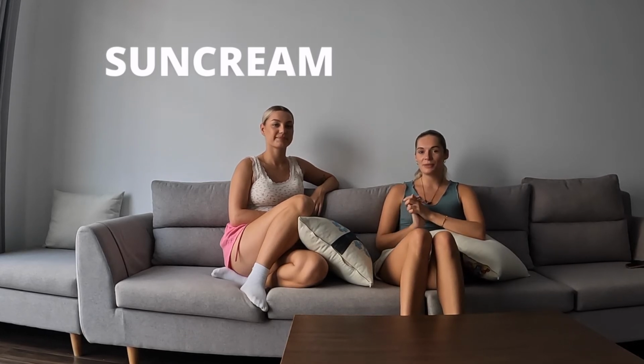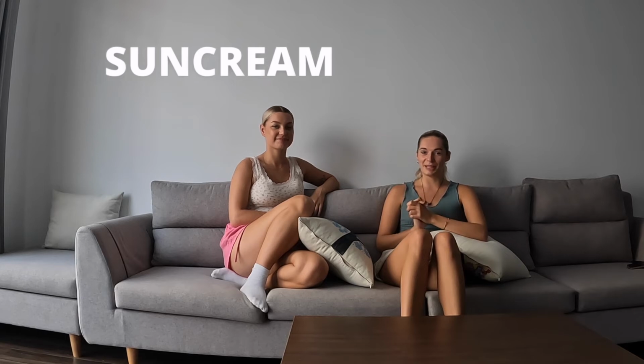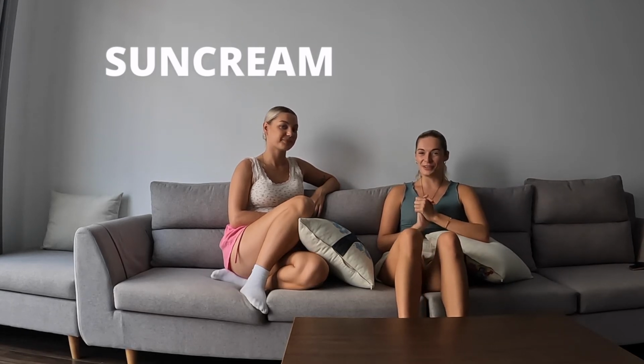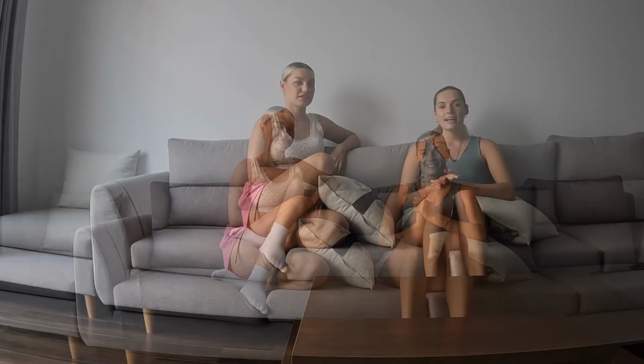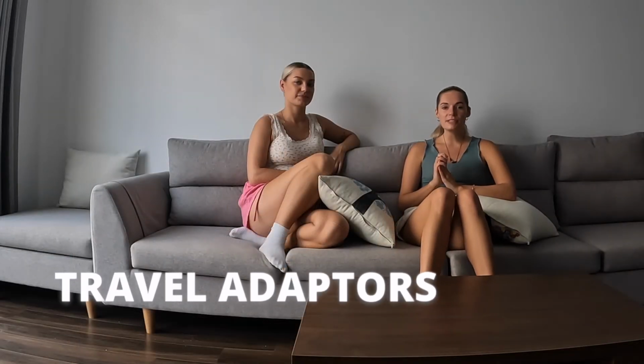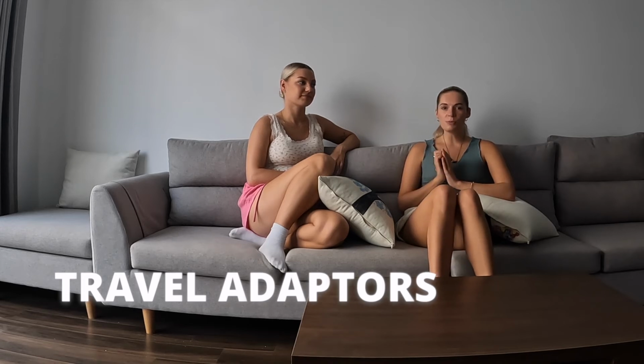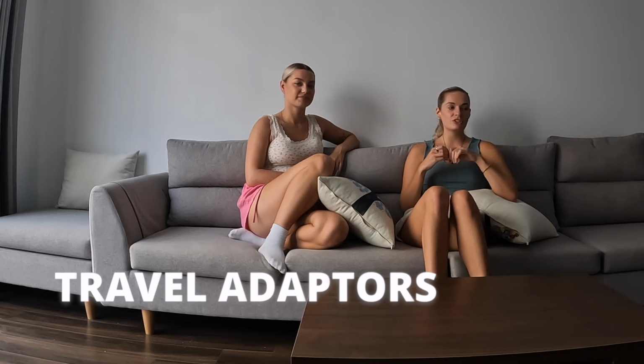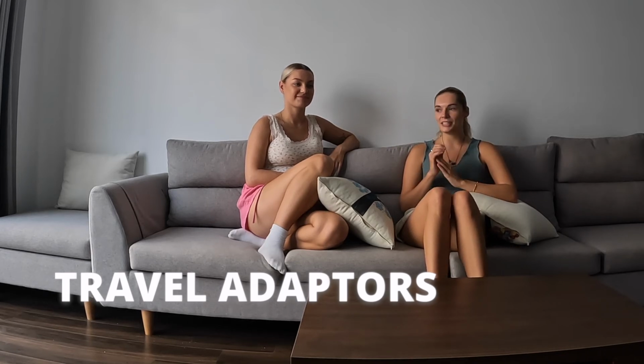We didn't listen to that, we didn't bring enough, and we would recommend that you do, because we did get a little bit burnt in the first couple of weeks. And another thing as well is travel adapters. We did bring quite a few of them, but they're just so small. I think we've probably left them underneath the beds in a lot of the hotel rooms, so we've managed to get down from 10 to 1 each.